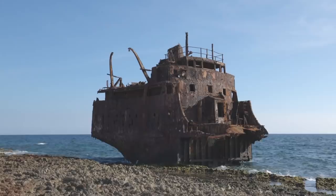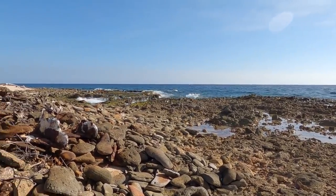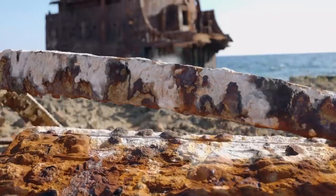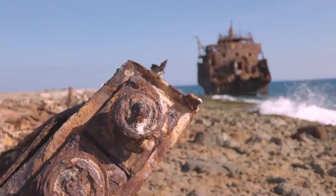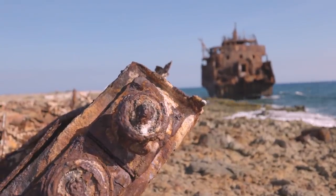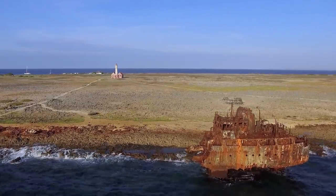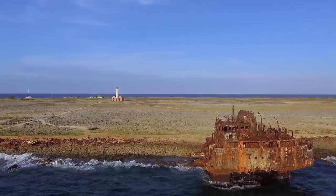Even with the lighthouse, many ships are wrecked on Klein Curacao because of the very strong currents and unforgiving northeast winds. This combination of winds and current, which we have personally felt, makes it very difficult for the best of captains to steer their ship around the island. The most famous ship rusting away on shore is the Maria Bianca Guidesman, an oil tanker that ran aground in 1988.